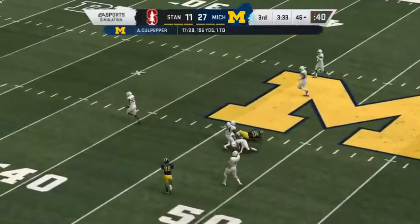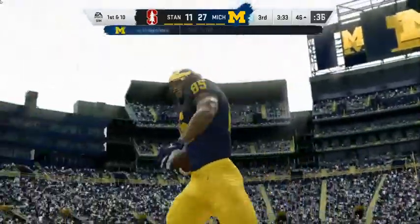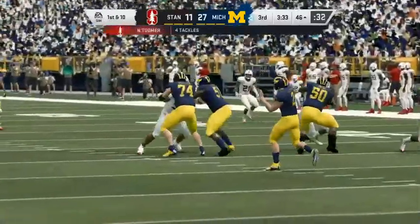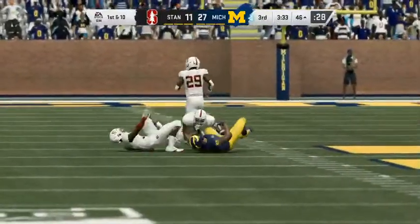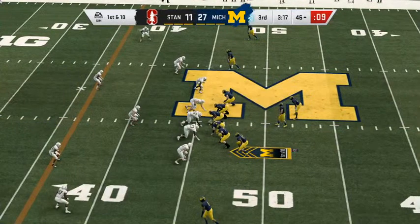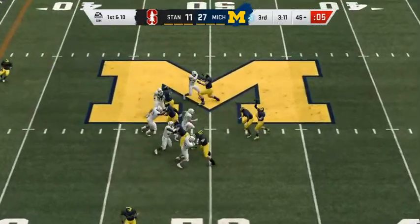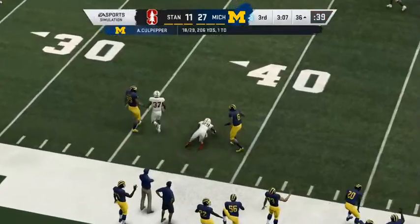Looking left side, and it's complete. And he'll be taken down, but not before they work it across midfield. A gain there of 30 big ones. Just more of the same there, partner. Guys have just been running free in the secondary this entire game. No pass rush, a lot of passes completed. Been an easy day for them. So the line of scrimmage moves all the way across the 50 now as they come up 1st and 10. They'll look to throw. And the catch made by Johnson.